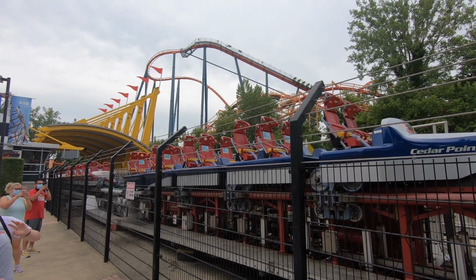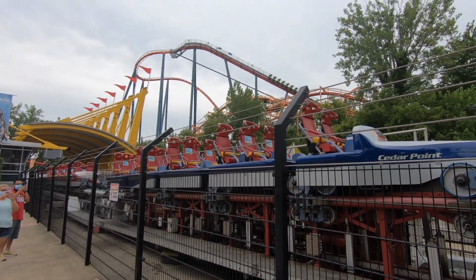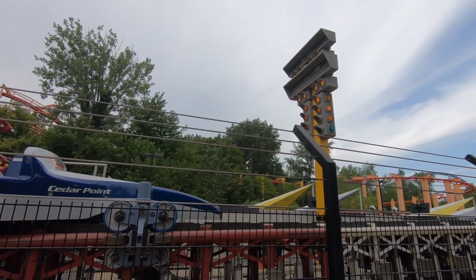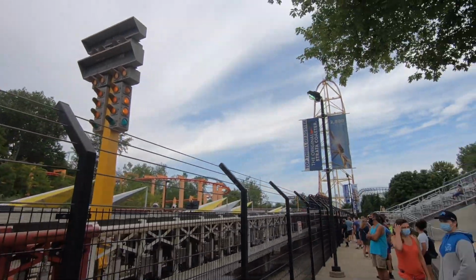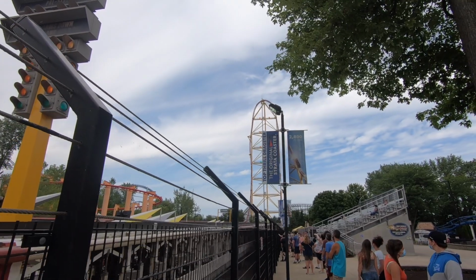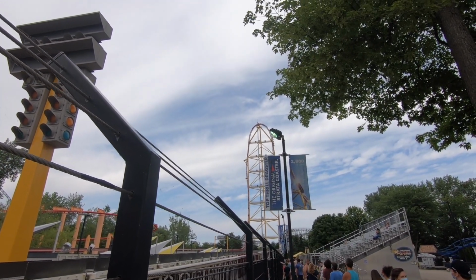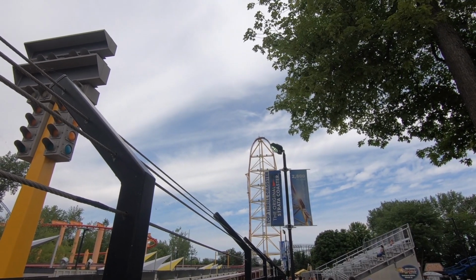Yep, they're getting ready to test it out with the rider. Release the brakes. It's launching! Up to the top, then down.